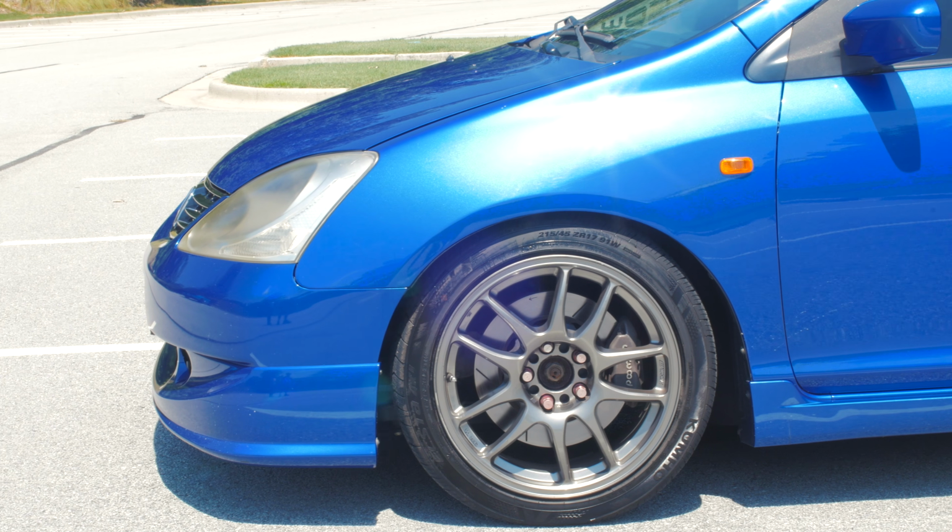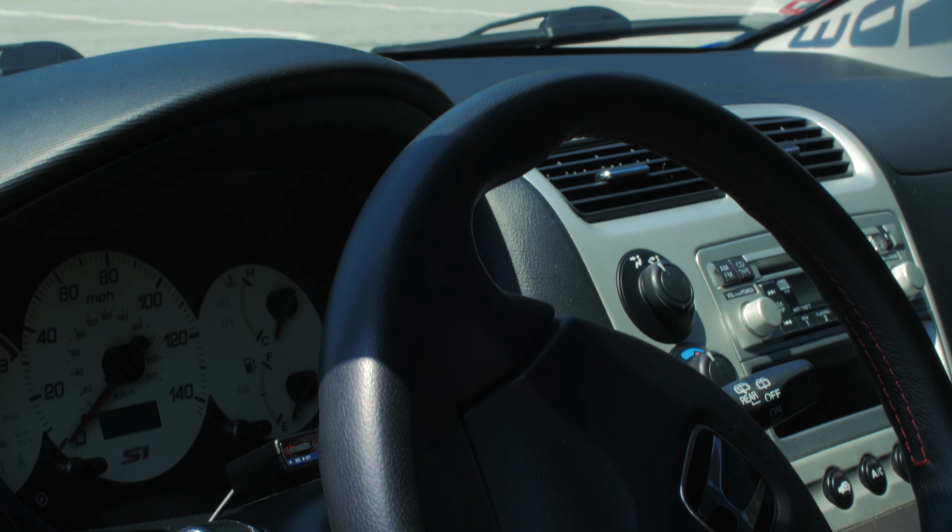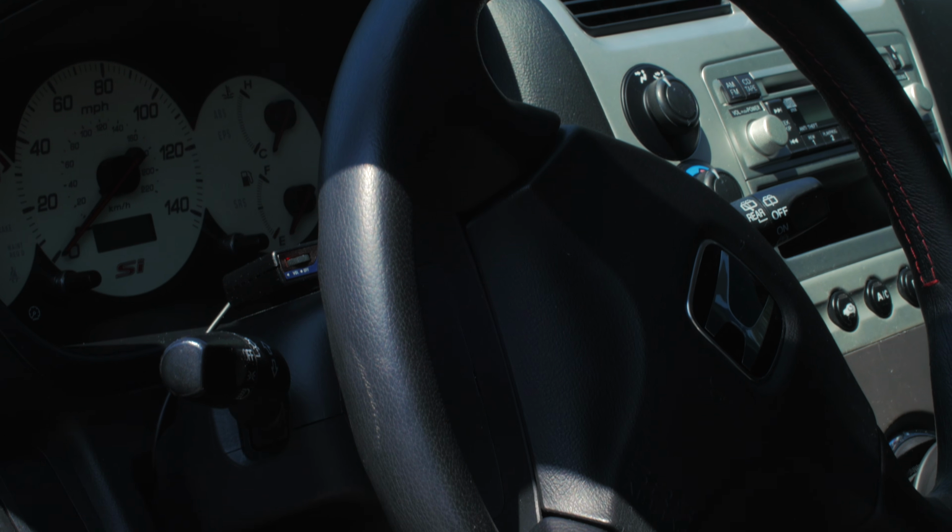A lot of the times they just see them in silver, and that makes them even less special to me in my opinion. So to have the car that's kind of the ugly duckling of the bunch to many people, I don't think it's that bad. A lot of people don't like it as much.